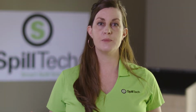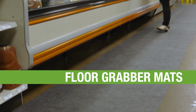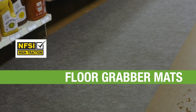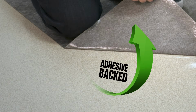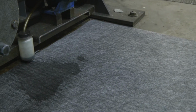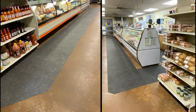Did you know slips, trips, and falls are the second most common cause of lost workday injuries in general industry? SpillTech's Floor Grabber High Traffic Mat is tested and certified by the National Floor Safety Institute as a high traction surface, which can reduce slip and fall claims by as much as 90% when used as part of a floor safety program. With adhesive backing, they stick tight and lay flat to the floor, right where you want it. No slipping, no bunching, with plenty of absorbency, soaking up leaks, drips, and spills around machinery. They can be cut to fit any area in your facility.